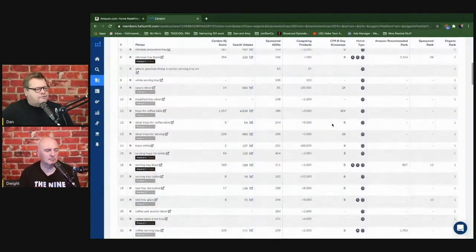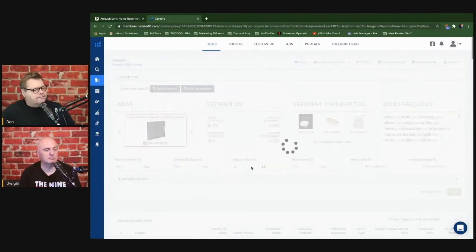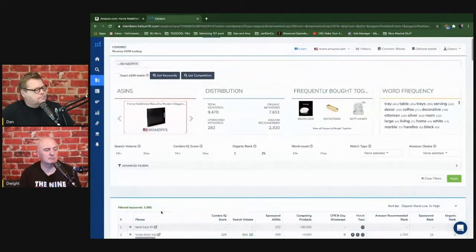Now, the next chunk and the next chunk and the next chunk. Now, if you actually change this number here, organic rank 1 to, let's just say 25, which is kind of a typical, people guesstimate that there are about 25 listings on a page. Yeah. So I'm going to apply. So how many keywords is he on the first page for? 1,565. Okay. That is why people F up. If you do this method, you can be on the first page for that many keywords.